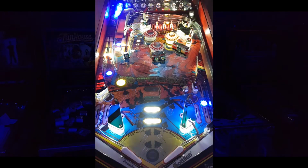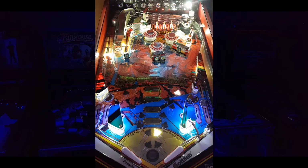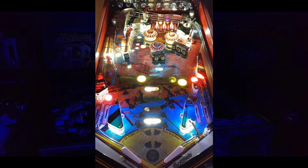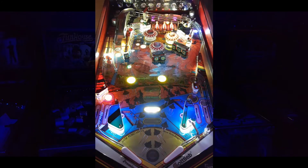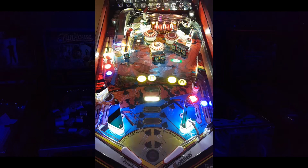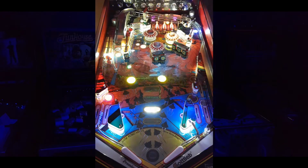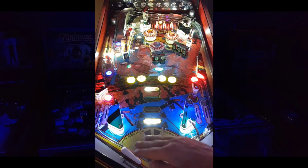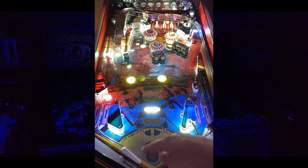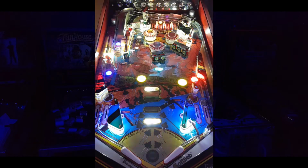Okay, that was weird. Spit. Yeah, that was weird. I have a problem with the machine there. It spit the second ball out, even though I hadn't even hit the target in the back. And then when the first ball drained, it thought the game was over and the flipper stopped working. So it seems like I've got an issue with Robo-War.